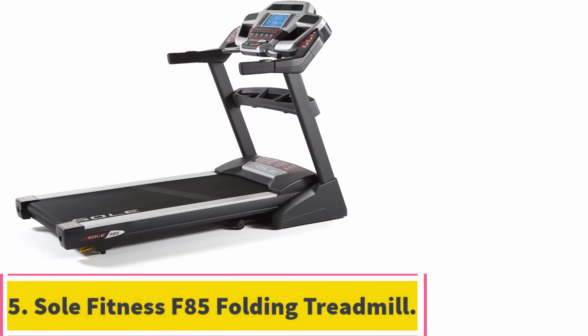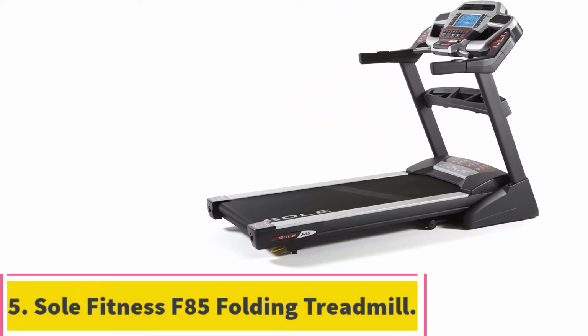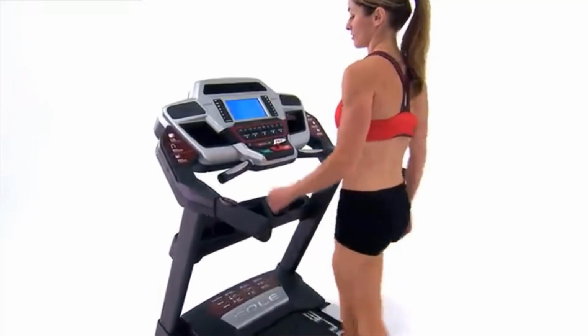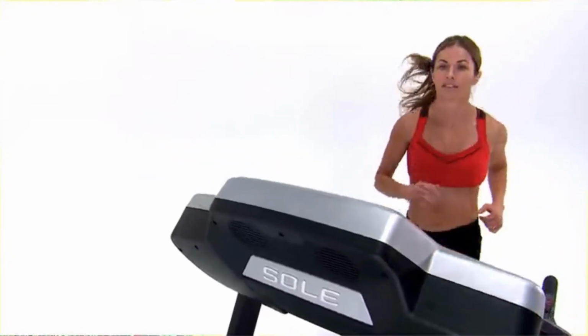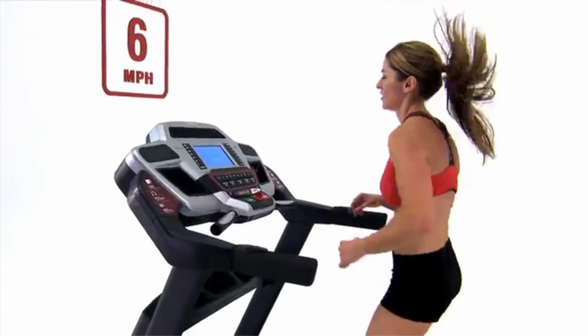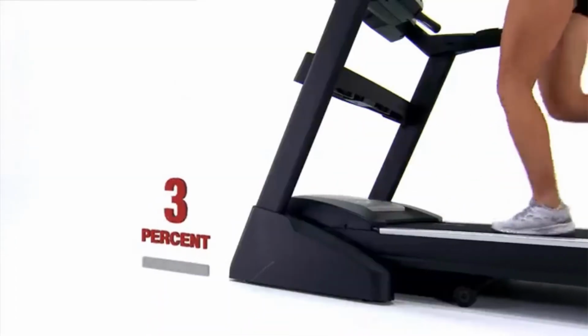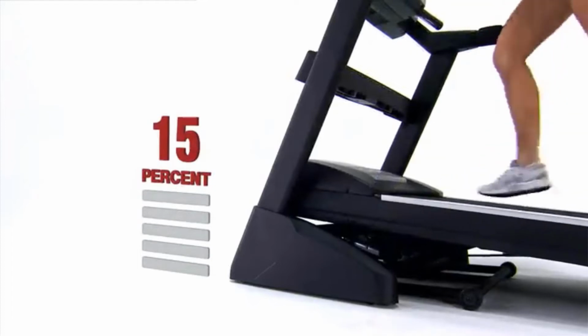Number 5. Soul Fitness F85 Folding Treadmill. The Soul F85 is one of the best models ever made by Soul Fitness. It boasts a variety of features that are perfect for heavy persons who wish to kickstart their fitness journey. This treadmill is made of powder-coated, heavy-duty steel frames that are not only strong, but are also durable enough to last for a lifetime. The machine can support weights of up to 400 pounds.